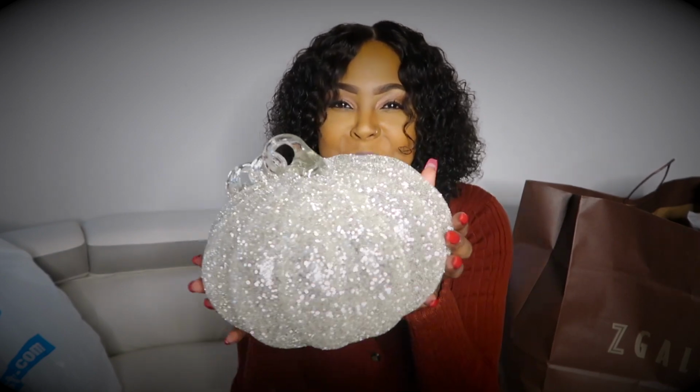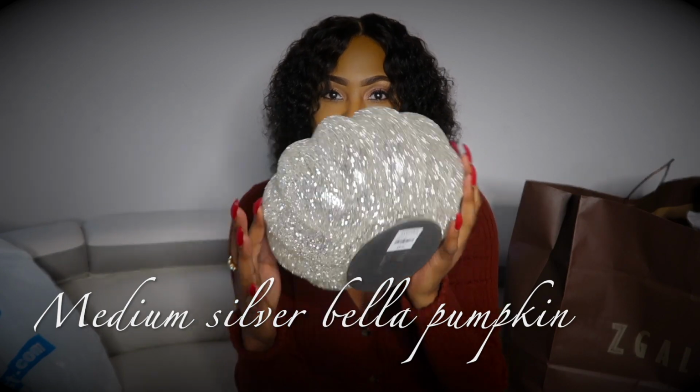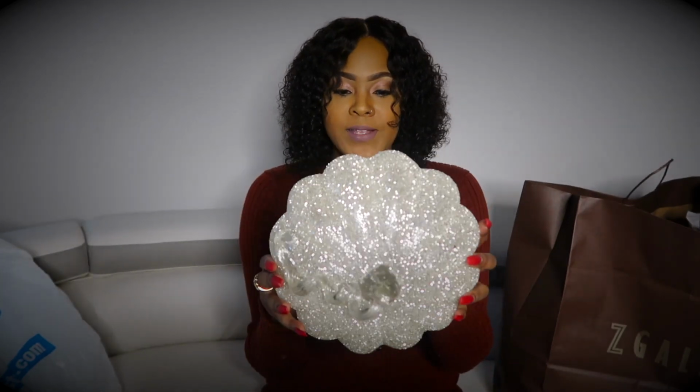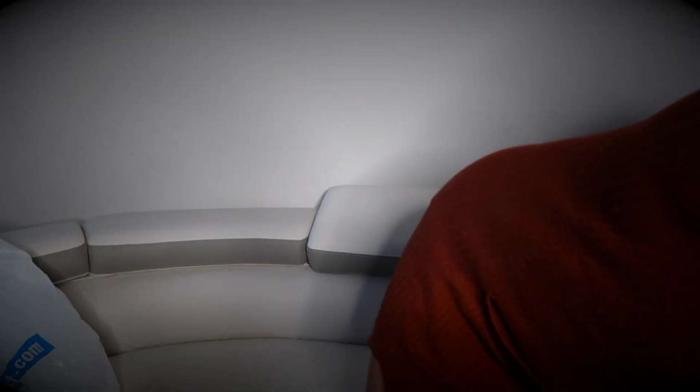This is a little pumpkin. It's so glittery, so glam, so bright, so shiny. It's beautiful. This is the medium size of the set, and it's $30. This one is very fragile, so let me put this here on the table for right now.